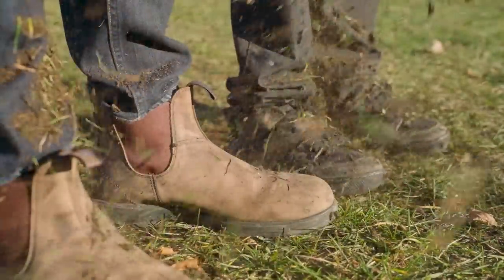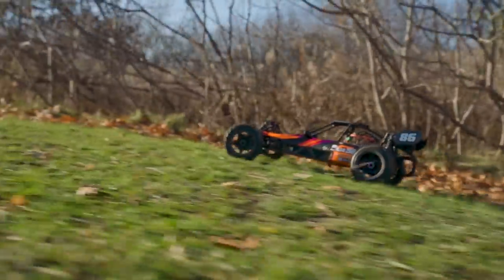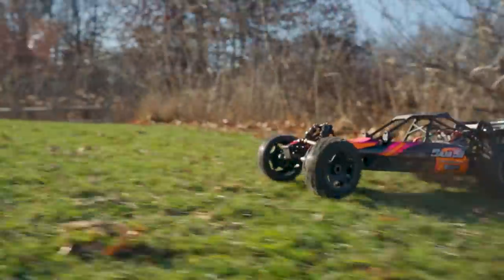After a little shakedown and composting, we got these Bajas out for a proper rip where they feel most at home, and that's in the sand.